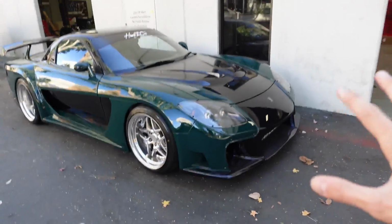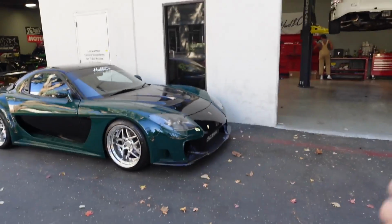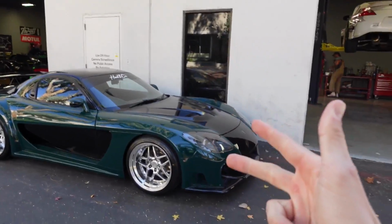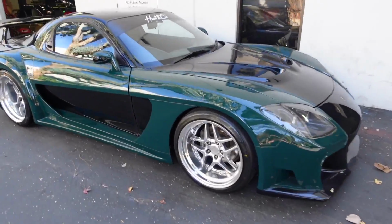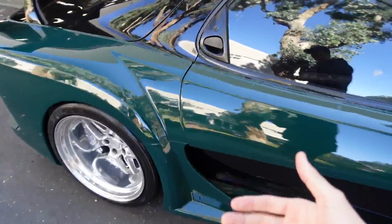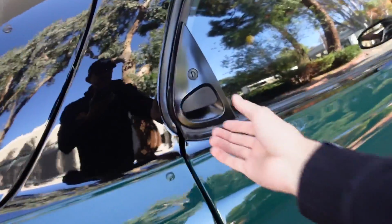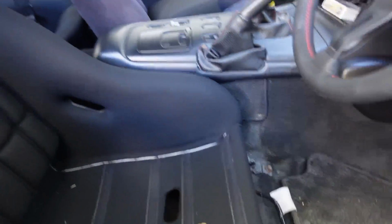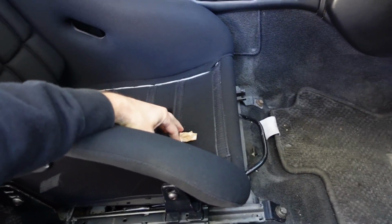So, Veilside update all in all. Badges are on order. We still need to do a full paint correction. The car needs to get PPF. I refuse to drive this car without PPF just because the wide body kit leaves a lot of area for rock chips. Something on the inside that I wanted to note is we have a Veilside seat that I have to remove the seat cushions from just so I don't sit too high.